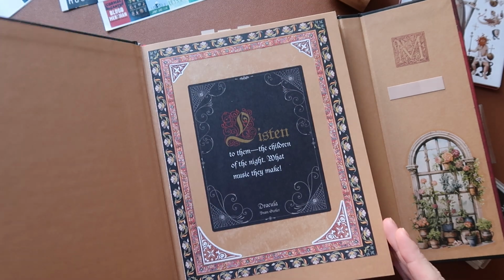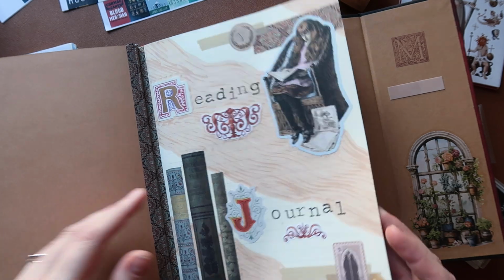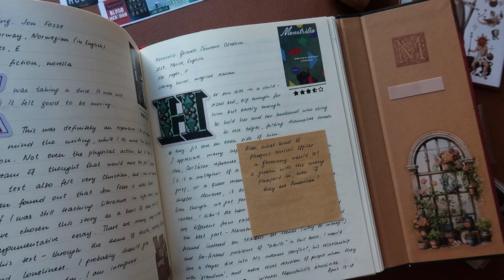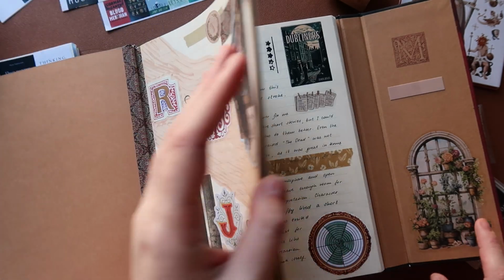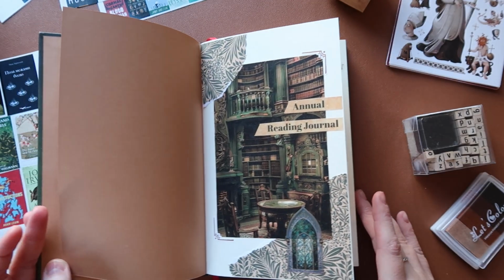If you're someone who really likes reading and likes the idea of having a reading journal, but feels like it's such a big commitment, or you don't really know what to write and you're looking for some idea of a very low pressure reading journal, I think the annual reading journal would be a great option for you.